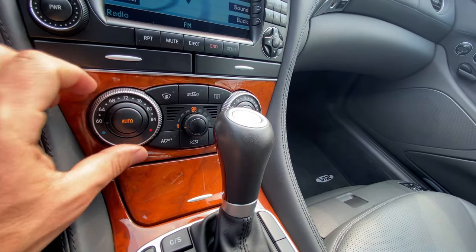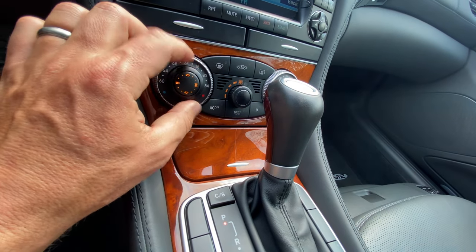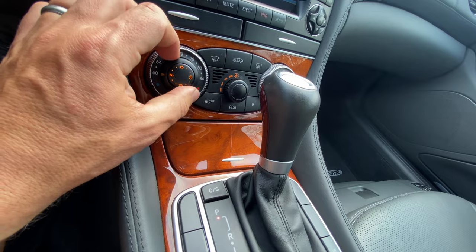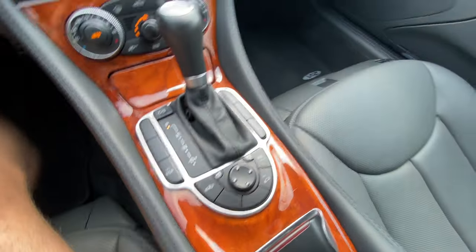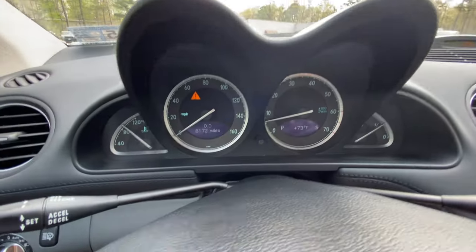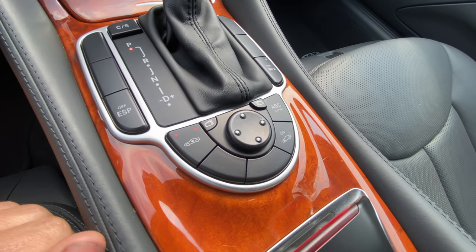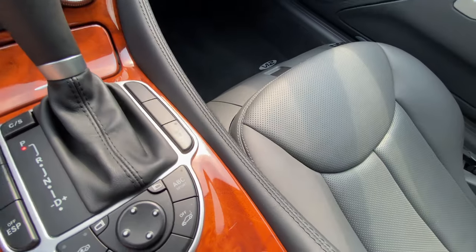Temperature gauge does work. I don't want to turn it up right now. Your blends work. No issues there whatsoever. All of your functions as far as driving, so your ESP on, off, it's very, very quick on the suspension. You almost feel it instantly. It shoots up there. No issues there.